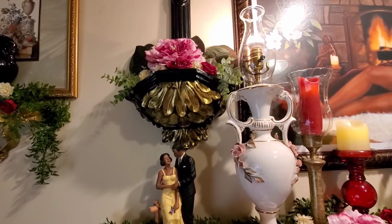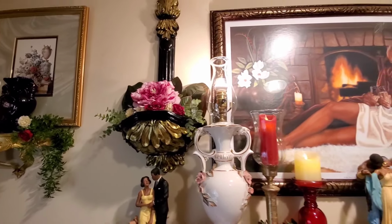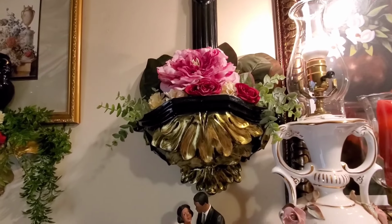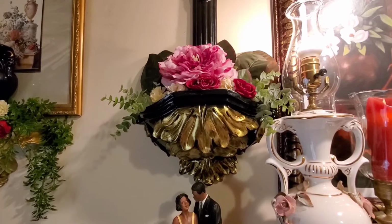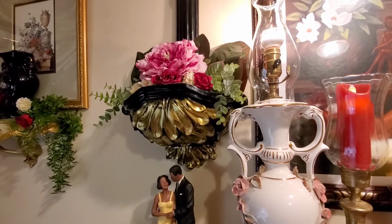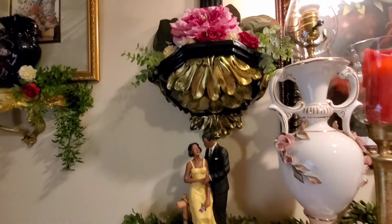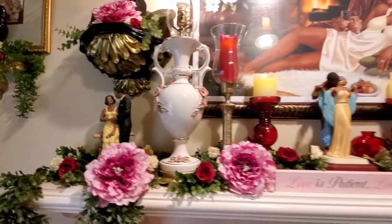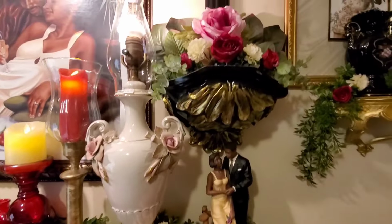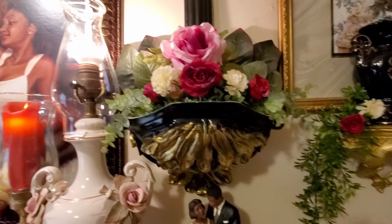And up here beside those, I brought in my wall baskets. And those, you've seen those, I brought those in, as you see with the flowers up there. And the roses and the greenery there. That's some garland up there, and some magnolia leaves are up there behind there in the basket. Okay, and I did the same thing over here on this side, except I put a pink rose in that one, okay? And that's the only difference.